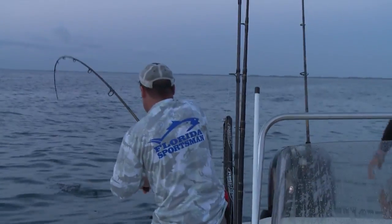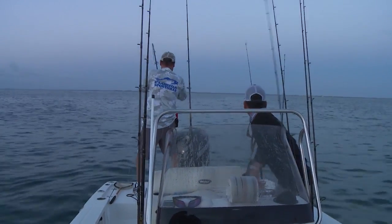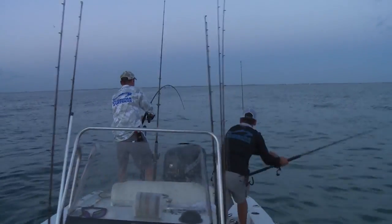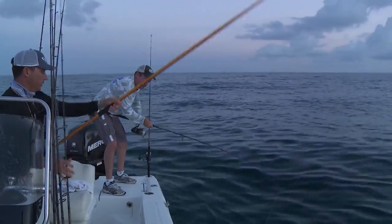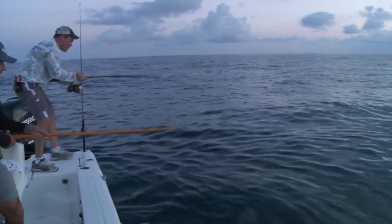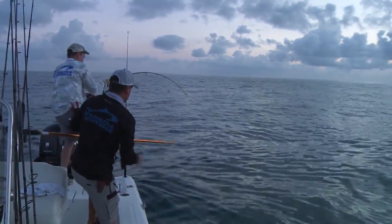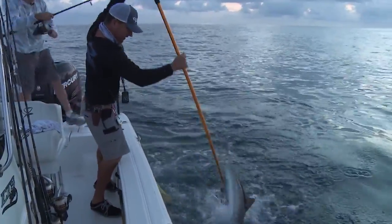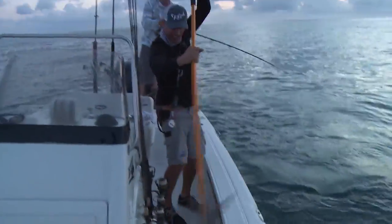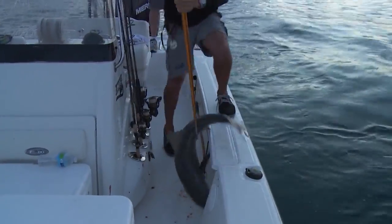Don't be afraid to horse them. That's 80-pound braid. It's right here. Right size? Yep. Oh yeah. Over the top. Open the bail. Get that Yeti open.